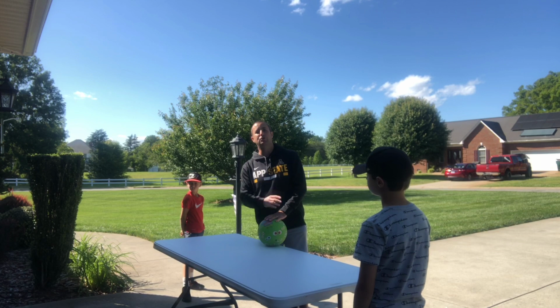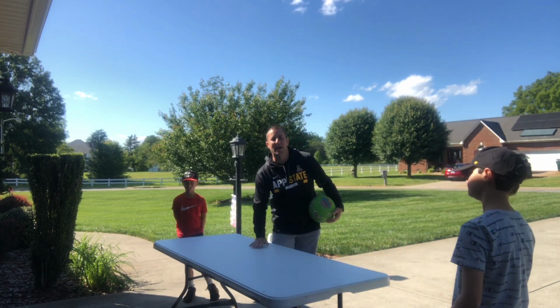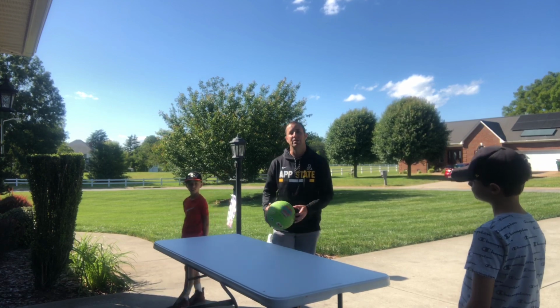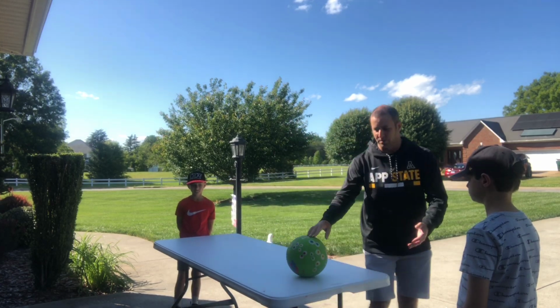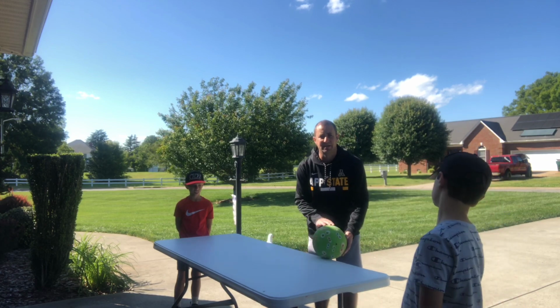All right, number 2. If you hit the side of the table, you're out. It's got to hit on the flat part of the table. All right, so it's got to hit up here. It can't hit on the edge. All right, the 3rd way is you've got to make it roll off the edge of the table. When you're serving, it's got to come straight off the edge. It can't come off the side, all right?